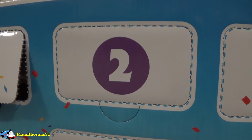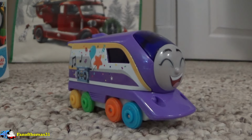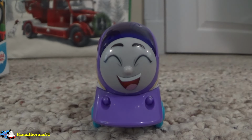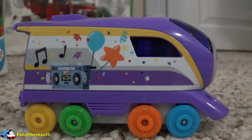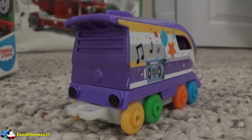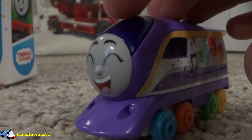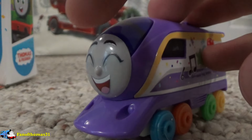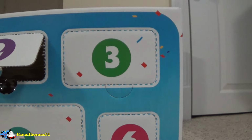According to the pictures on the box, the engine behind Flap 2 is Kana, another stylistic character with an overjoyed expression. I don't think this expression is exclusive though, as Kana uses a similar face in the DJ Kana pack. But unlike that Kana, this Kana has party confetti and balloons on her sides, with musical notes and a boombox. Just like Percy, she has glittery multicolored wheels, a glossy finish, and a white confetti chassis. One complaint I have about this Kana is that the face and window pieces feel loose, though that might just be an issue with mine. That's all there is to say about Kana, so let's look behind flap number 3.